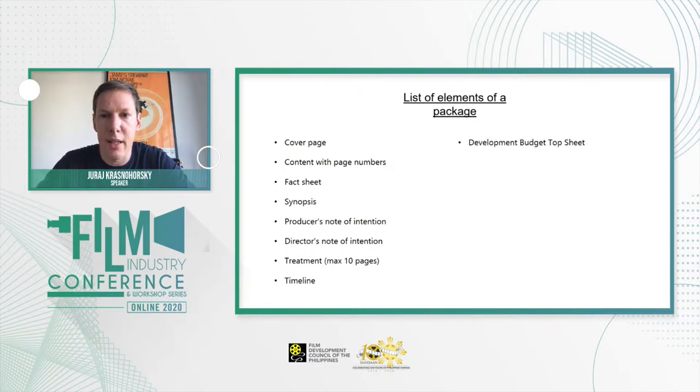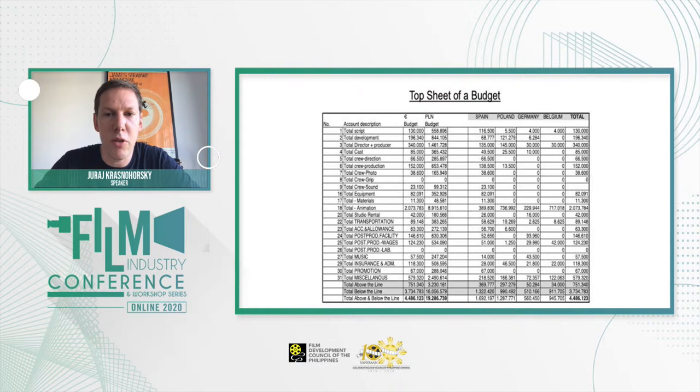On the next slide, this is another element of the package that you would include. It's a development budget top sheet. Or if you also have an idea of your production budget, you could include that. On the next slide is an example of such a top sheet of a budget. So these are just the main lines without any details. If you work with more countries, you can divide it in different columns, showing which country is spending which portion of the money. Of course, you would need to have the total.